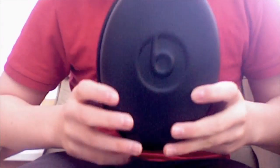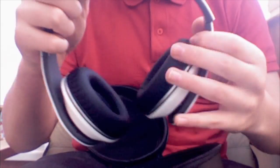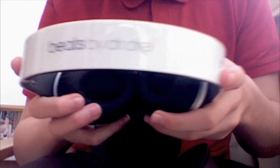So, a quick preview on the beats that will be given away for the giveaway of 50 subs. You can see it's a nice box. It comes with the actual box in, I'll show you that in a second. It just comes like this. Click open. We'll be doing a full review on these studios, different studios, later, like another time. There's Beats by Dr. Dre.